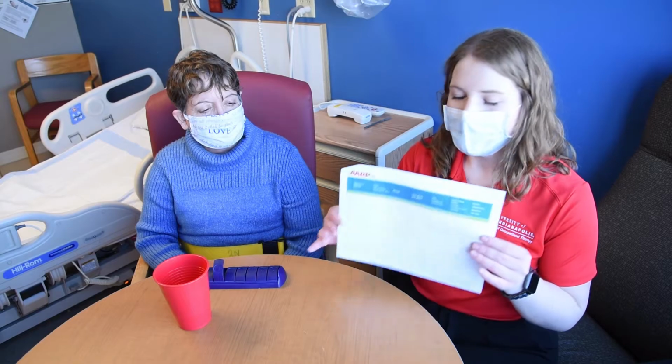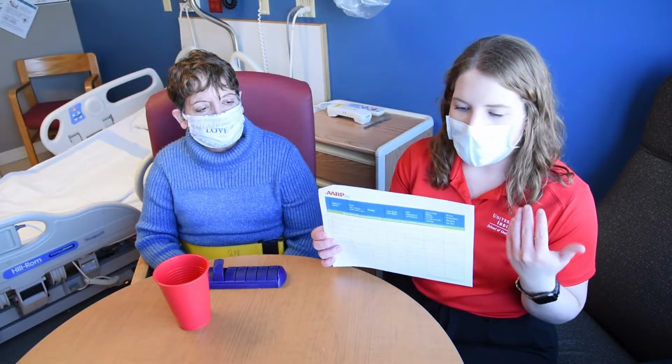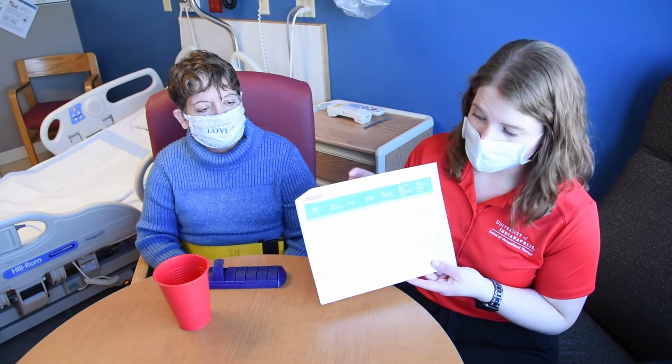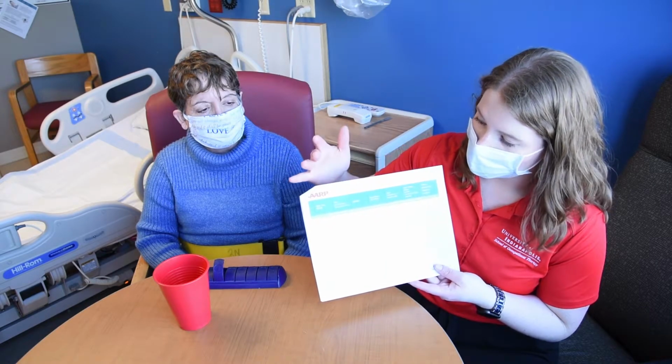This is a medication management or medication record form. You can print these off online, and we'll include them in the resources we provide to you as well. This one's from aarp.org, and basically it's just a big chart that lays out all of the medications your loved one's taking. So, for example, what they're taking, where is it, what's the form?